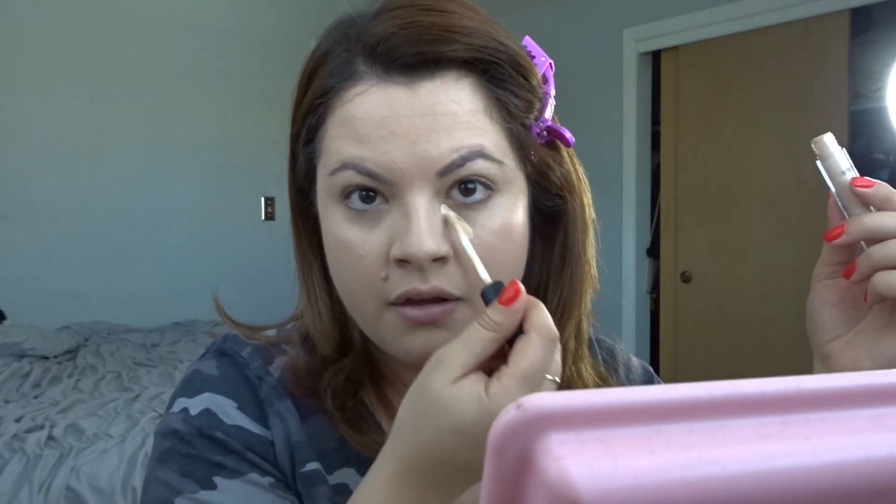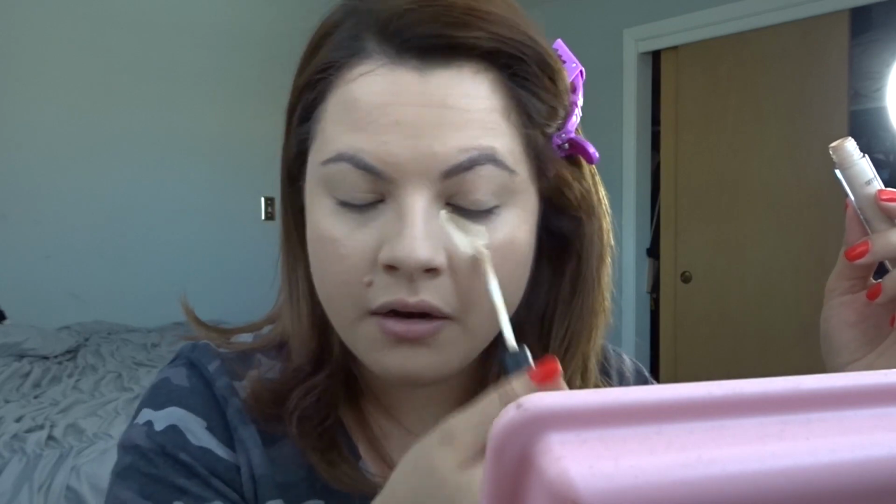So after that, I'm just gonna go in with concealer. I have like 3 concealers right now that I love. It's always like a bet, which one do I want to use? I love them both. A little bit of this Smashbox Studio Skin. This is a really, really nice one that I like. This is in the shade Light. I'm just gonna go in right here on my under eyes.